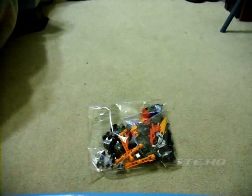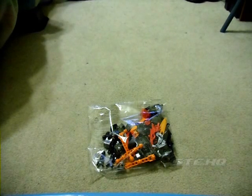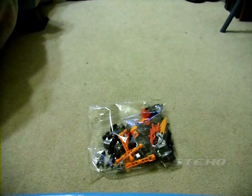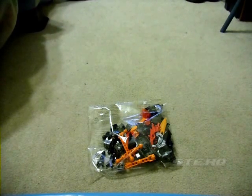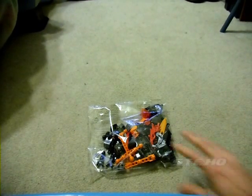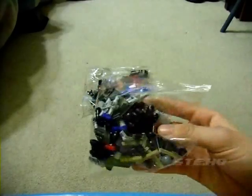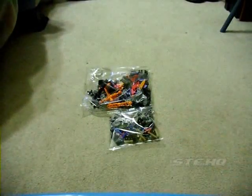But if you want to see somebody actually go into detail about these bags, the contents inside the bags, the pieces themselves, go look up somebody else's video. As a matter of fact, go look up Legomation Studios. I truly recommend that guy's videos because, wow, just the way he does them and how he knows almost everything about Lego pieces, he just blows my mind each and every time. Anyway, here's the second bag with some smaller pieces, and we will get into those when I put the figure together on video.